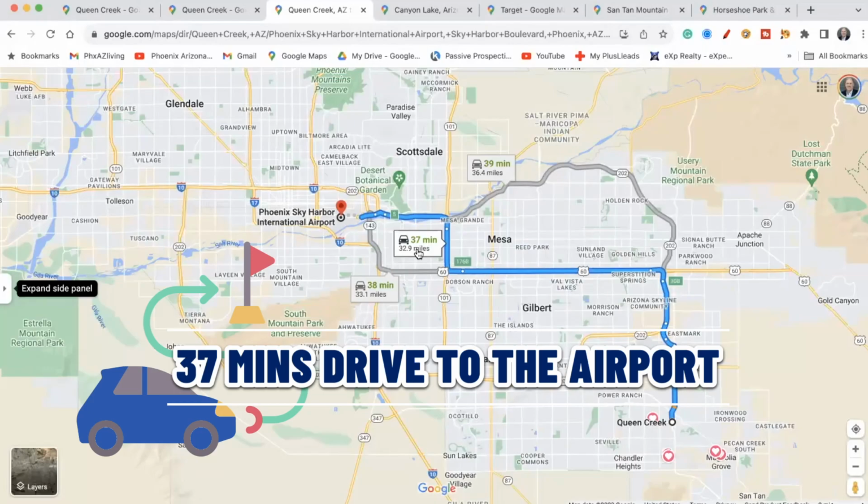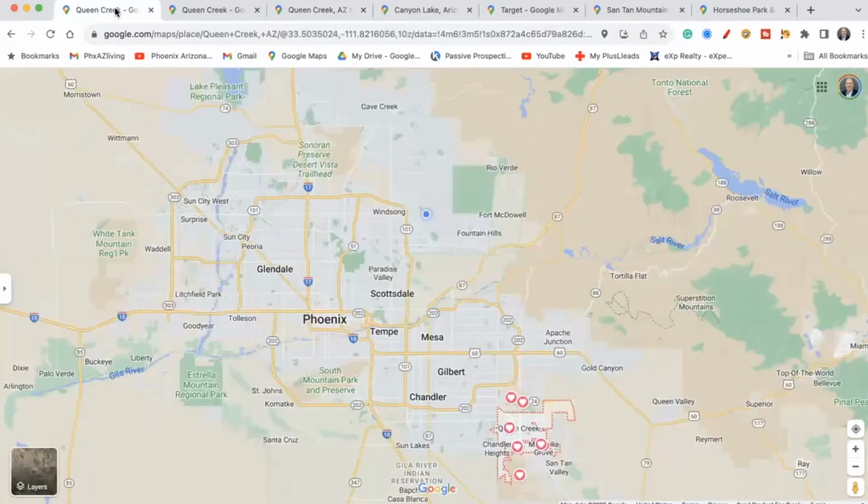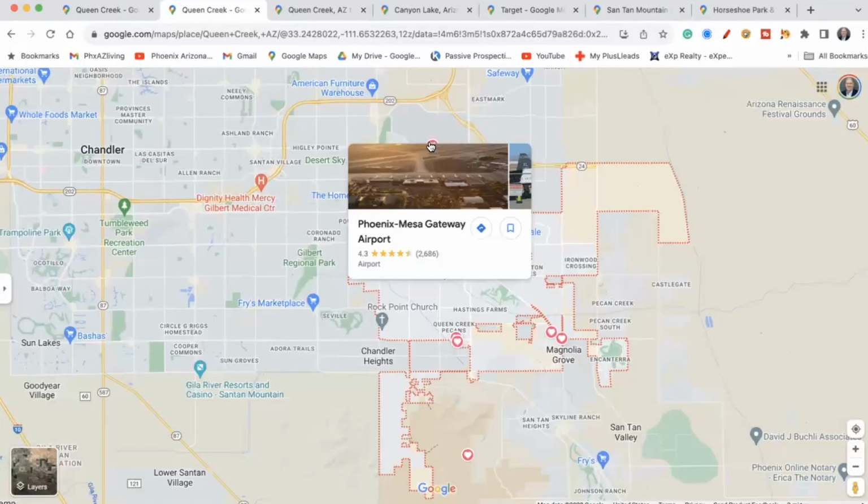So just depending on the time of day that you travel, just allow yourself some time. But it's mainly all freeway travel going to the airport from Queen Creek, so it shouldn't be too bad for you. But just to kind of give you an idea on how far away the airport is in relationship to that part of the valley. Now, there is another airport just north of Queen Creek. It sits right here, and it's actually a commercial airport as well. It's Phoenix Mesa Gateway Airport.